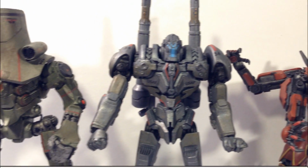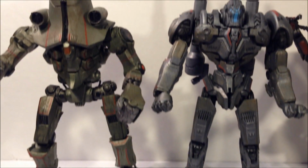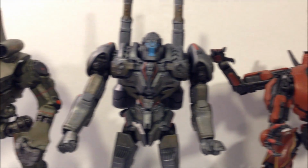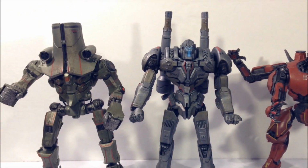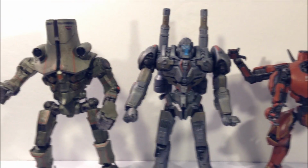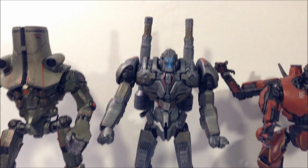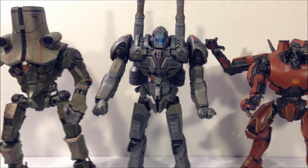All right, for size comparison, here we have him next to fellow Series 3 Jaeger, Cherno Alpha. As you can see, they're in pretty good scale. And here he is next to Series 1 Crimson Typhoon. Pan out a bit, you can see how those Jaegers are in scale with one another. Pretty nice scaling with Cherno Alpha being the tallest if you don't count the cannons in the back of Coyote Tango. But yeah, pretty nice.